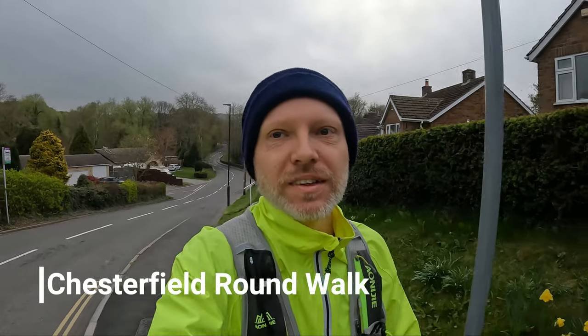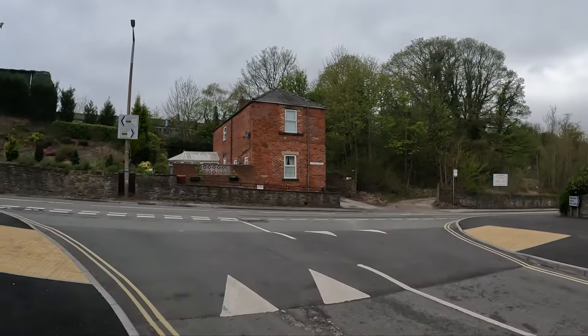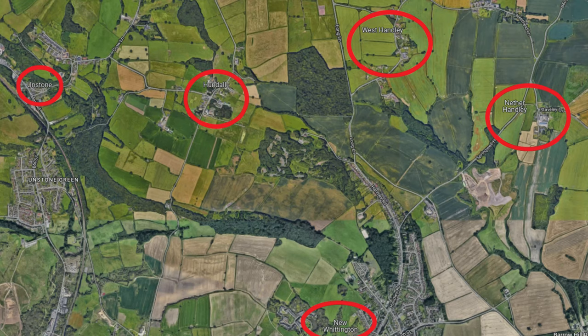I'm Mark G and this morning I'm going to be exploring another section of the Chesterfield round walk and the Spire ultramarathon route. At the end of the last section, we came out just over there on the side of that house. You can see the faint yellow round walk signs on there. So now we're going to be heading down Crow Lane and passing through the villages of Hundall, West Handley, Nether Handley, and ending this section at New Whittington. So let's get cracking.